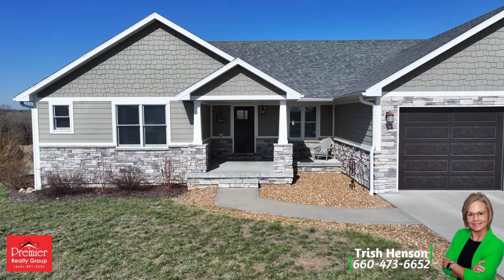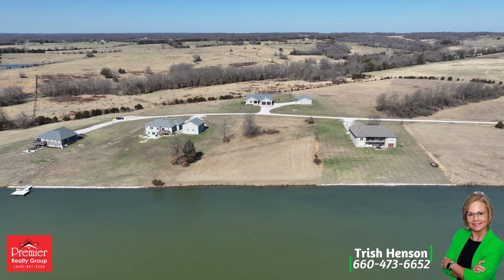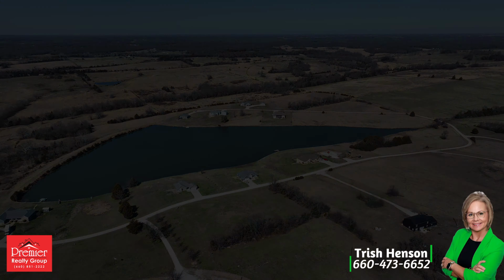Conveniently located off Highway 65, this location is perfect for someone commuting to Sedalia or Whiteman Air Force Base for work or wanting to retire to a peaceful setting on a lake.